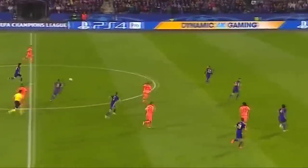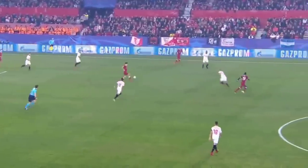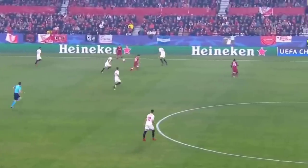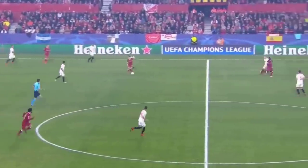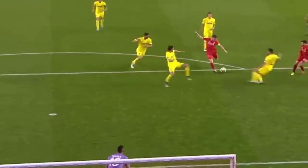So if the ball is just flung into his feet, he's able to control it and hold off defenders. If he's in a tight spot, he's able to do body feints and skill moves in order to keep the ball. And he's able to combine with his teammates so effectively in order to set up attacks, give them space, or put them in on goal.